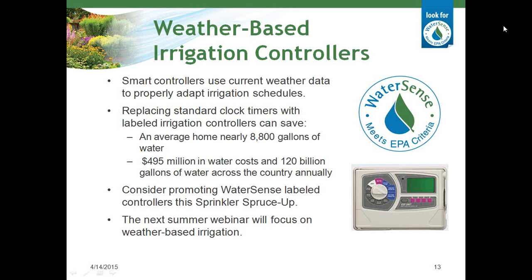They have to be programmed correctly, and they have to be installed in an irrigation system that's already been repaired, maintained to be working effectively. So if you do promote this product for Sprinkler Spruce-Up, make sure to learn about proper programming, which we will be discussing on the next webinar later this summer.